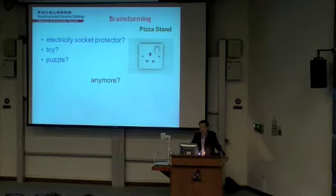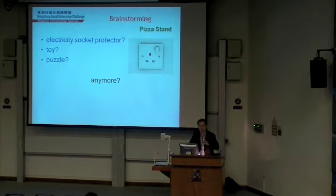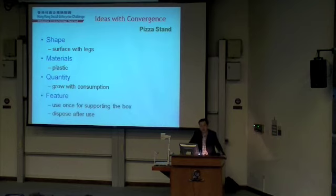I have an idea that it can be made as a puzzle too. A puzzle means you can paint something on the top surface, make up a lot of different colors and different shapes, and then have people put it around on the wall. Do you want to know my idea for this one? My idea is a combination of a toy and a puzzle. When I first came across these small little things, I tried to identify the features and the shape. The shape is a surface with legs.